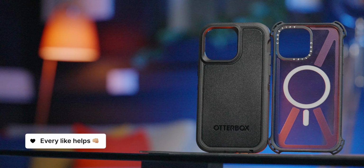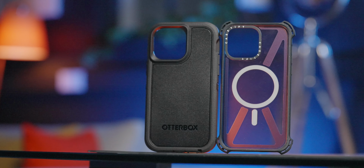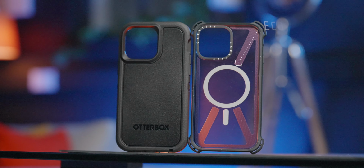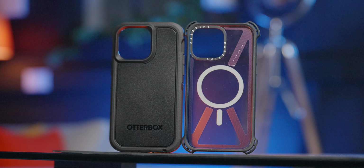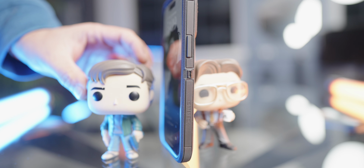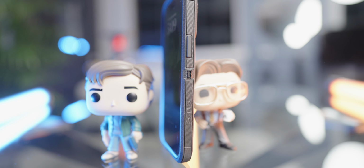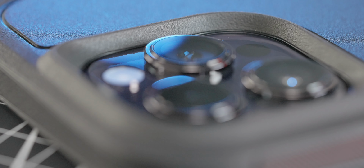The internal part of the case, as you can see here, both have the magnetic elements of course, but CASETiFY goes a bit further here with this X-pattern design using their EcoShock twisted design, which helps distribute the shock of the impact in case you drop your iPhone. The OTTERBOX is basically just a very hard shell design. I mean, it's quite flexible still, but it is just hard plastic, and that's what they rely on to absorb and deflect the impact. I gotta say, the camera protection on the OTTERBOX does feel a bit more substantial, although it will add a bit more bulk as well.